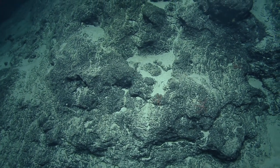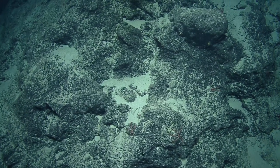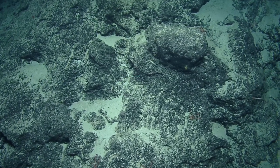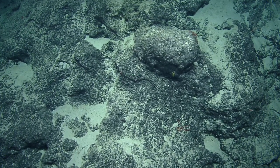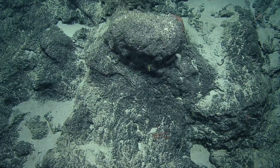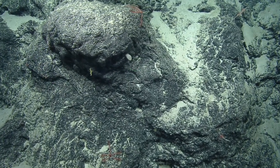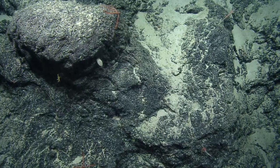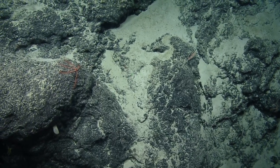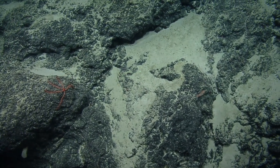Couple brittle stars here hanging on the rock. Hey, Ren, can you retract the porch the rest of the way when you get a chance? Thank you. Take a quick look at this, please. Yeah, go ahead. There, I'll zoom in.